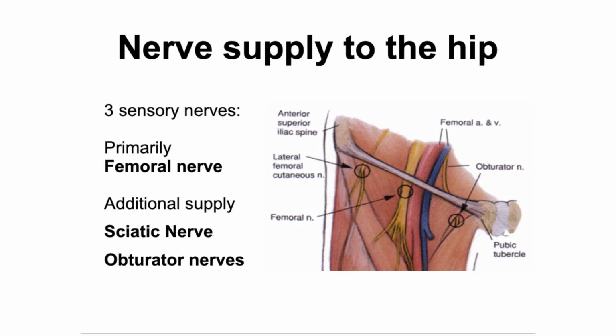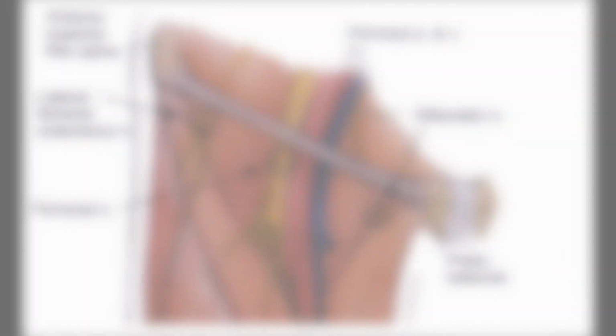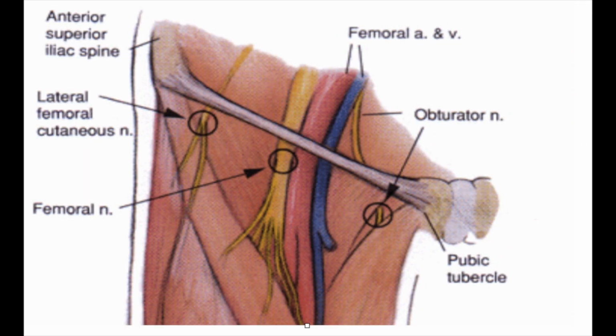Sensory nerve supply to the hip joint is provided primarily by the femoral nerve. However, it also gets additional supply from the sciatic nerve and the obturator nerve. As you can see from this diagram, the femoral nerve passes underneath the inguinal ligament lateral to the femoral vessels.